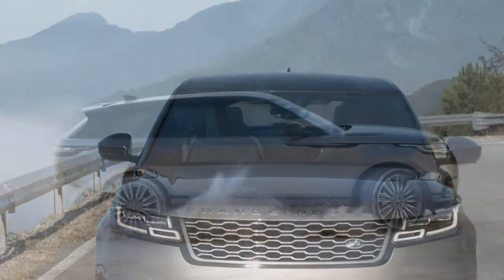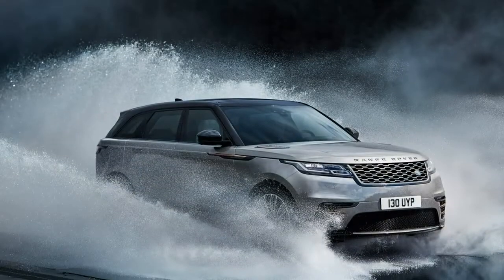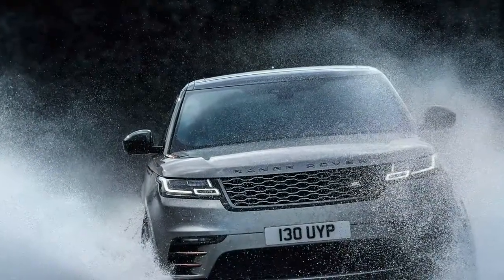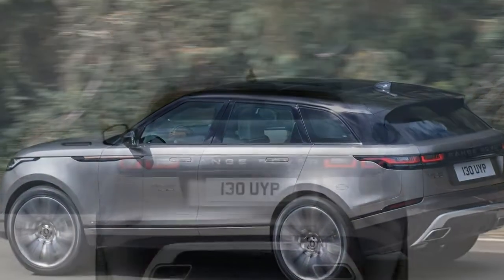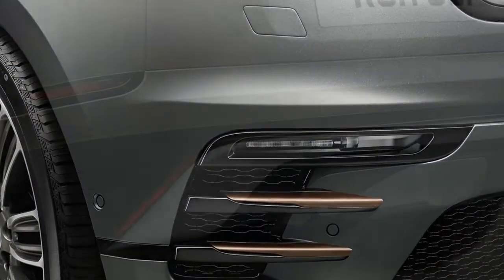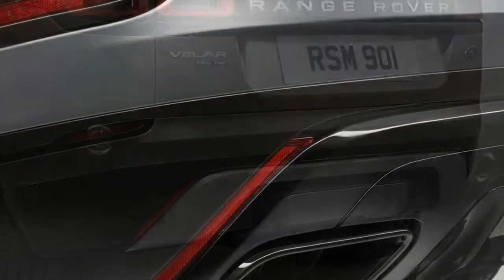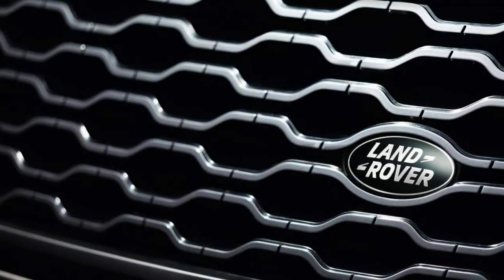D275: 3.0 litre, 275 horsepower, 625 Newton-meters of torque, 0 to 62 miles per hour in 6.6 seconds, 140 miles per hour top speed. D300: 3.0 litre, 300 horsepower, 700 Newton-meters of torque, 0 to 62 miles per hour in 6.1 seconds, 150 miles per hour top speed.